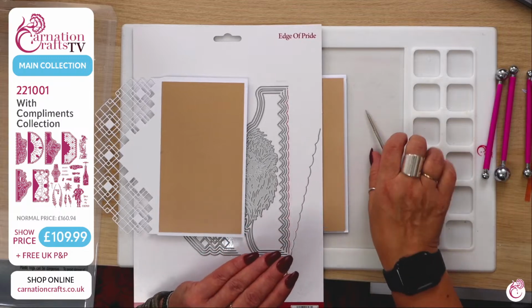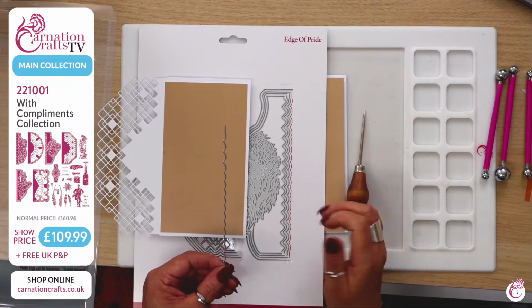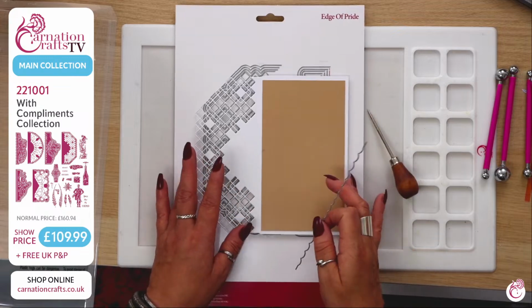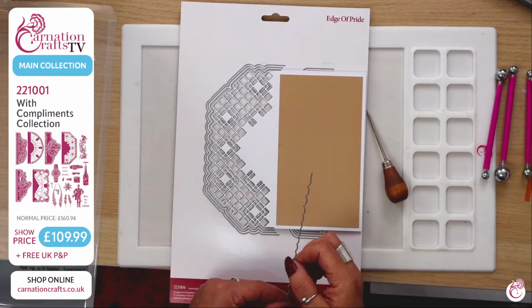Is that the best way of getting the dies off? Just use your pokey tool? I just use pokey. It's always better to pull your paper away from the die rather than to pull your die away from the paper, because you can tear it. So all I'm just looking at here is where I've got that sitting on top of that metal. So that's your die going through your machine, as we are aware.